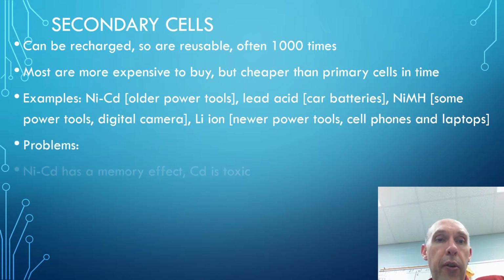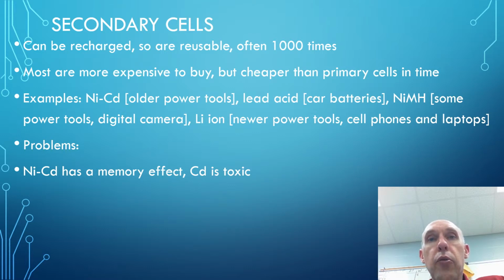Problems with these, however. NiCads had a memory effect, meaning that if you charge them for 3 hours normally and then once forgot and charge it for 5, now it expects to be charged 5 hours. Or if you only ran it down halfway, the next time it's only going to go halfway down its capacity. So any mistake that you made, they were unforgiving, and you got less and less use of your battery.